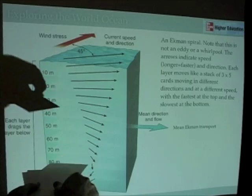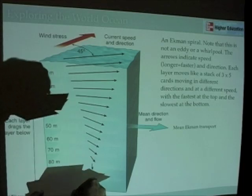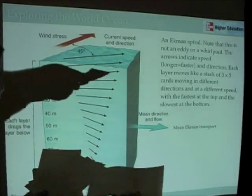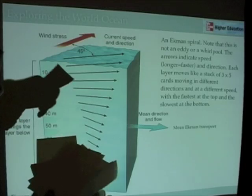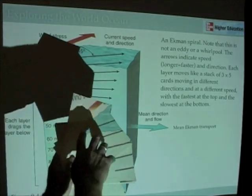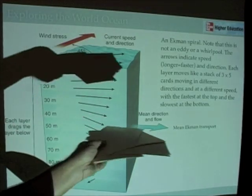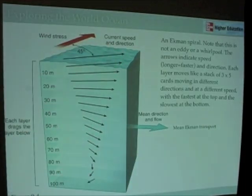Again, surface water moving in one direction, layer beneath that moving in a different direction, even further to the right, the layer beneath that moving even further to the right, the layer beneath that moving even further to the right, and eventually moving in the opposite direction as you go from the surface down to these lower layers. This is moving that way, this is moving that way, and that's what's depicted in this diagram of the Ekman spiral.